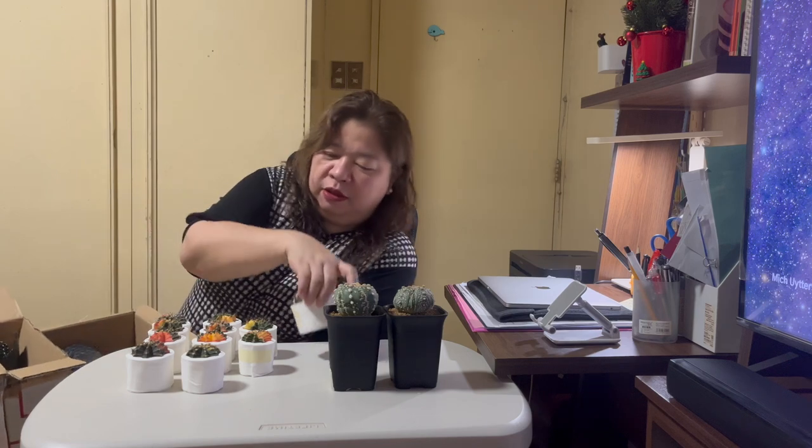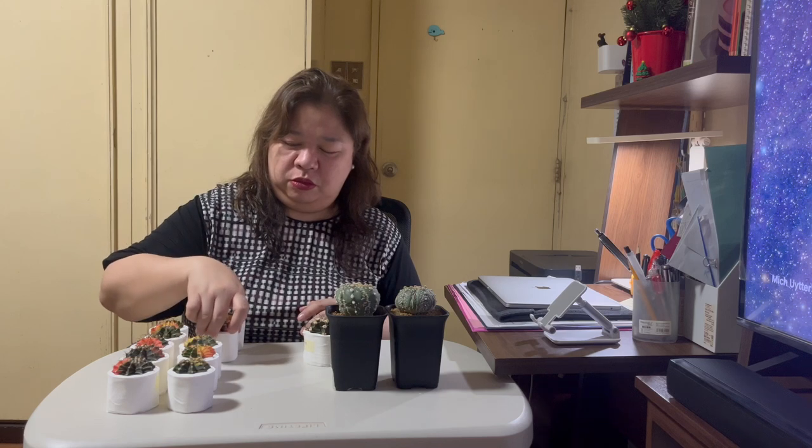So, nilabas ko na lahat, so I can take a picture of everything. So, these are the Gymno. This is the orange ones. Lima siya. She sells it at 300 for 5 pieces. Tapos, magkaibang kulay. Magkasama yung mga dilaw. So, this is 300 for 5 Gymnos. So, 10 ang binili ko. And, isang libre, isang free.